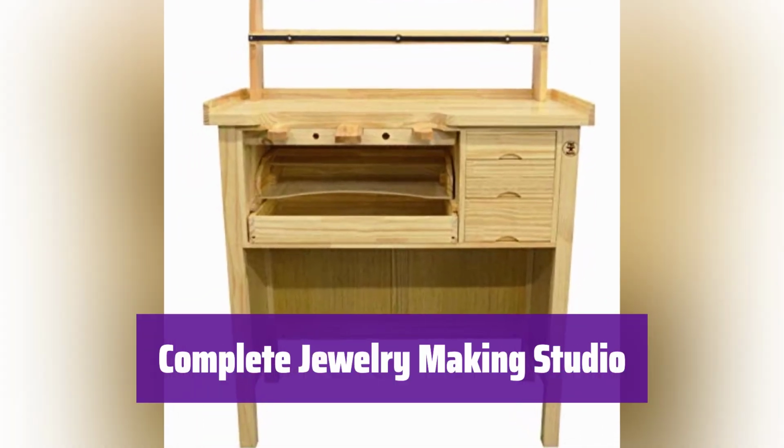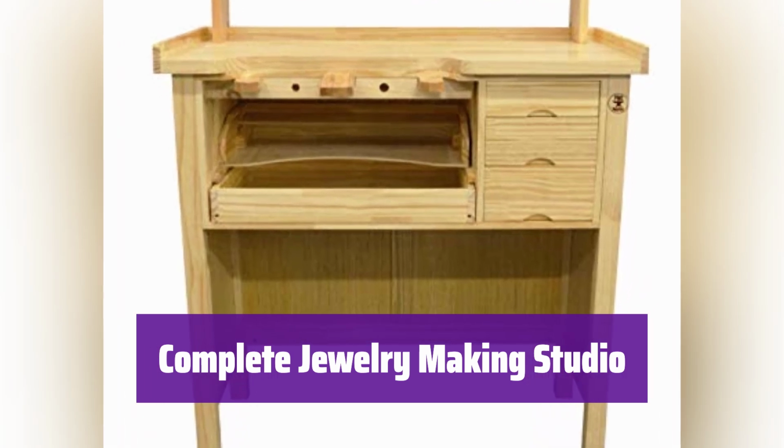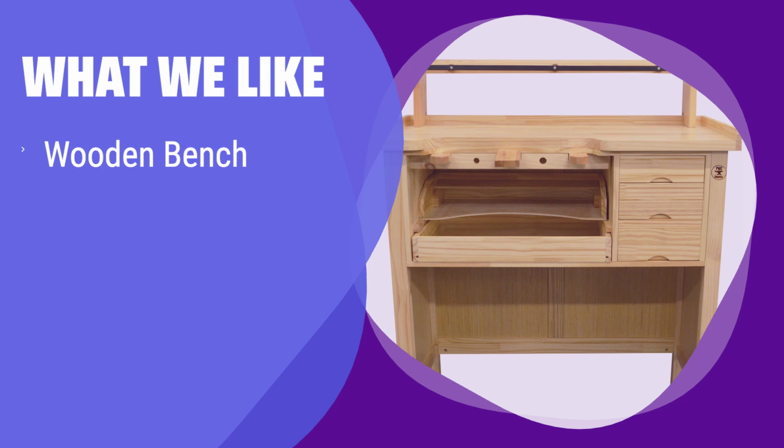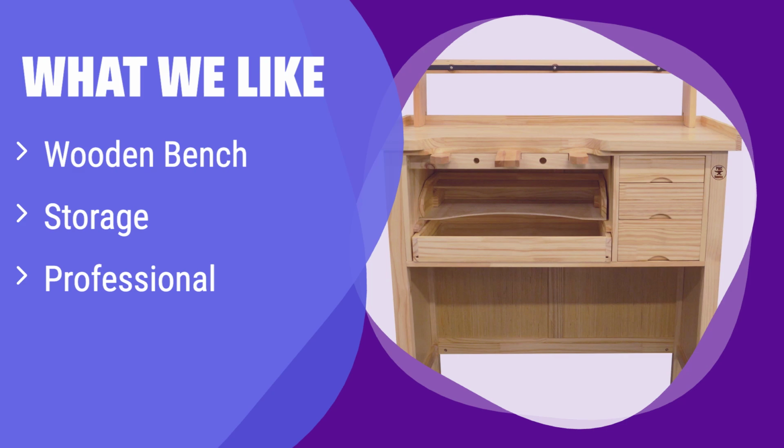This set is your complete jewelry making studio. Everything you need to create beautiful pieces is included. What we like? This sturdy wooden bench provides a dedicated workspace for your jewelry making projects. If you're a serious jewelry maker who needs a dedicated and organized workspace, this is the best choice for you. The built-in storage keeps everything neat and accessible.